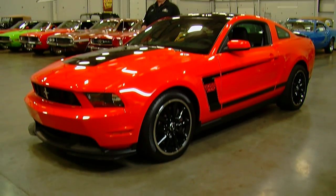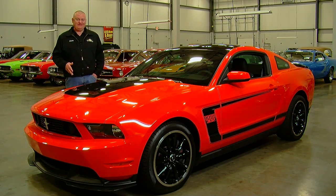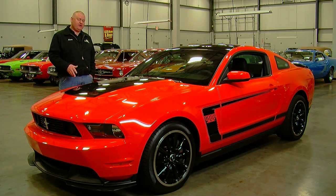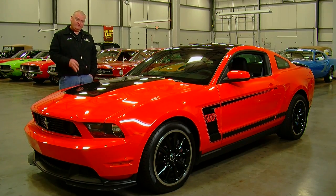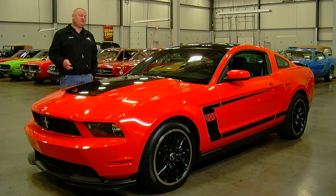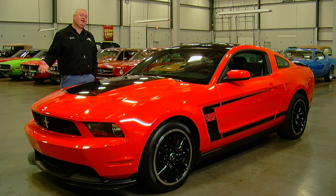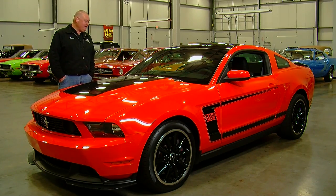There are various versions of cars that are built before they go into official production. Sometimes they call them pilot cars, others are engineering models. In this case, Ford called this 2012 BOSS 302 a tooling tryout. And the reason why it was built is to generate the buzz with automotive media and magazines, letting people know that the BOSS is back.